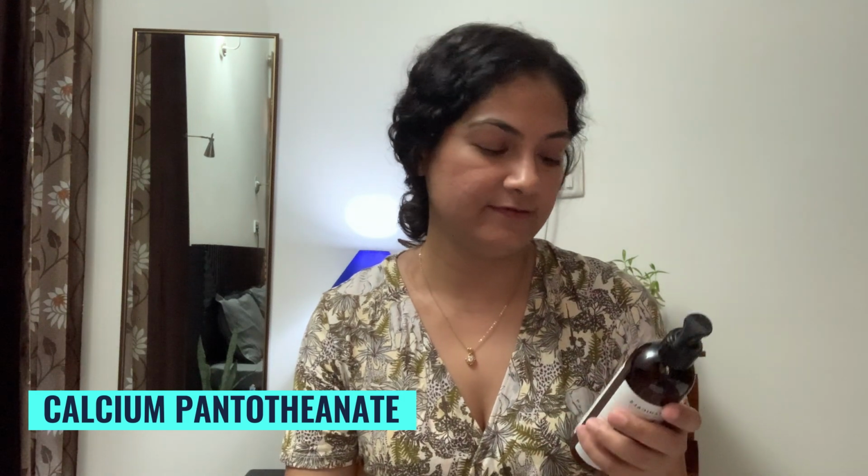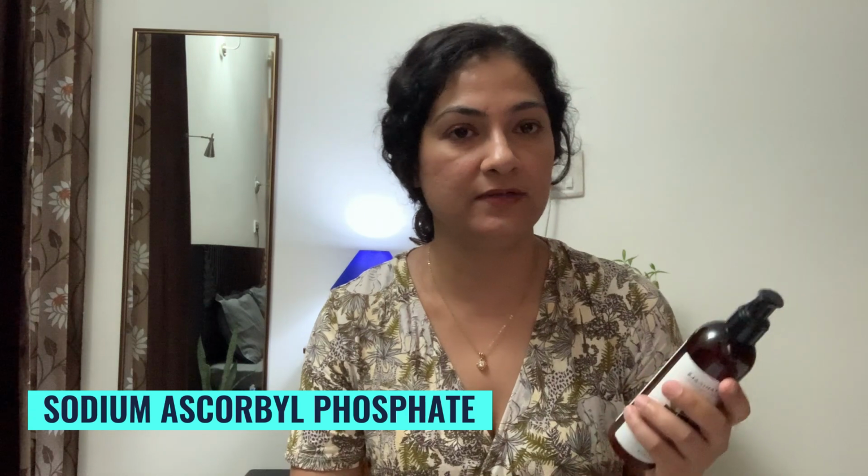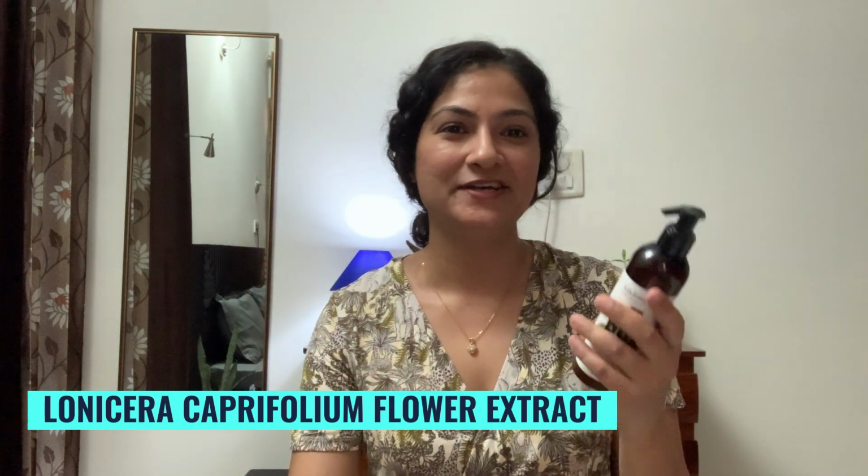Moving on, we have calcium pantothenate, which is a form of vitamin B5. Then sodium ascorbyl phosphate, which is a form of vitamin C. Then the list concludes with Lonicera caprifolium flower extract. Now this is the Swedish origin natural honeysuckle extract.